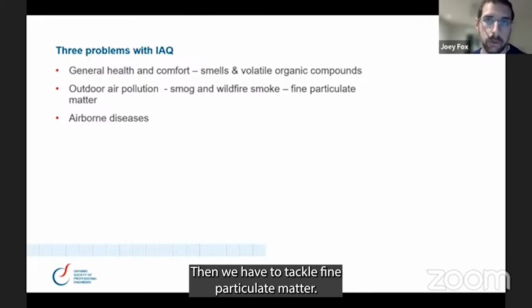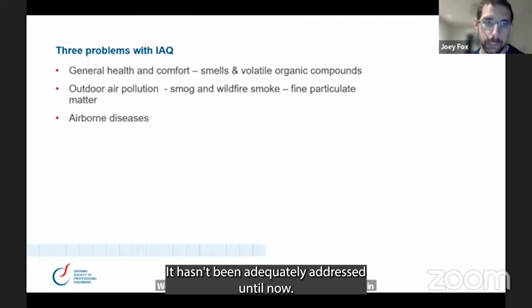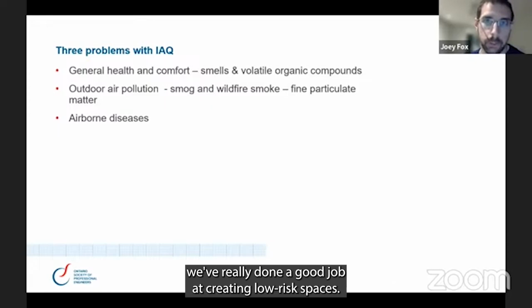Then we have to tackle fine particulate matter, outdoor air pollution. We saw it with wildfire smoke this summer. Smog and pollution are leading killers. So that needs to be addressed as well. It hasn't been adequately addressed until now. And the third big problem we have is airborne diseases. So if we address all of those, we've really done a good job at creating low-risk spaces.